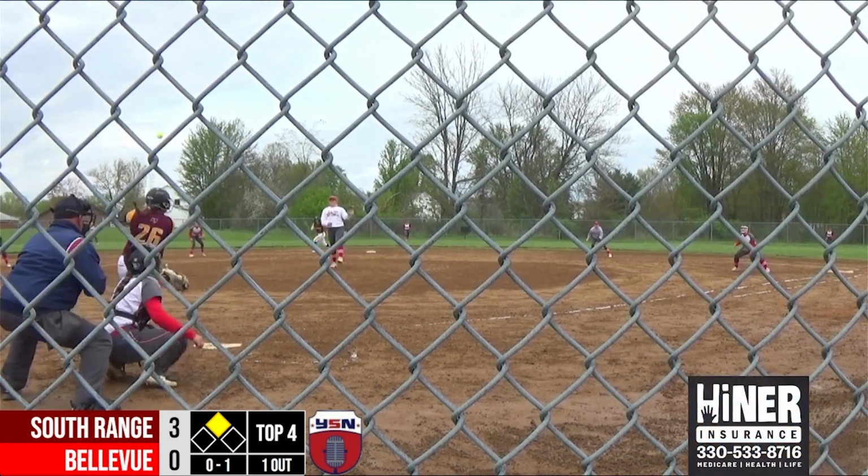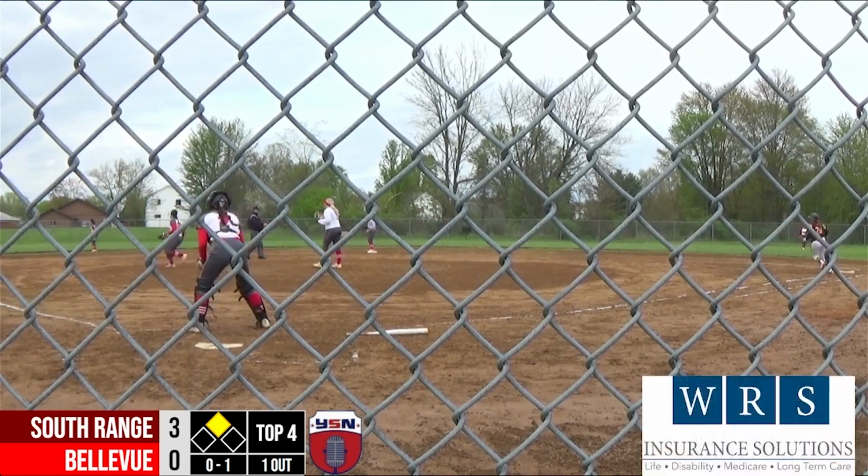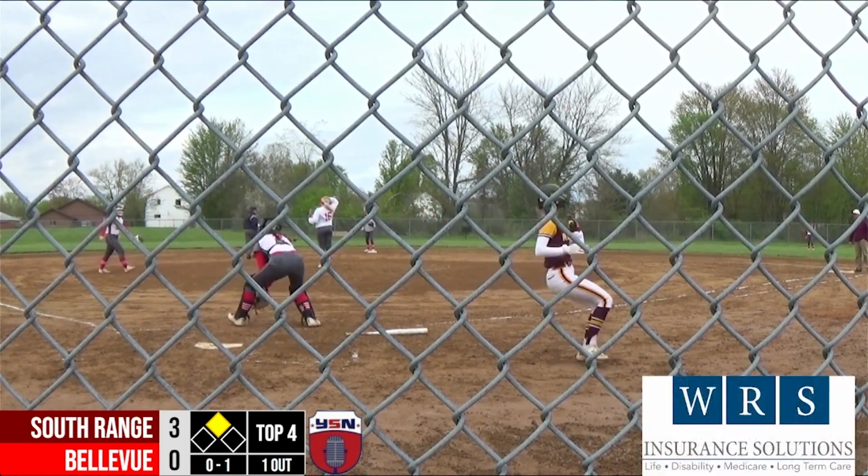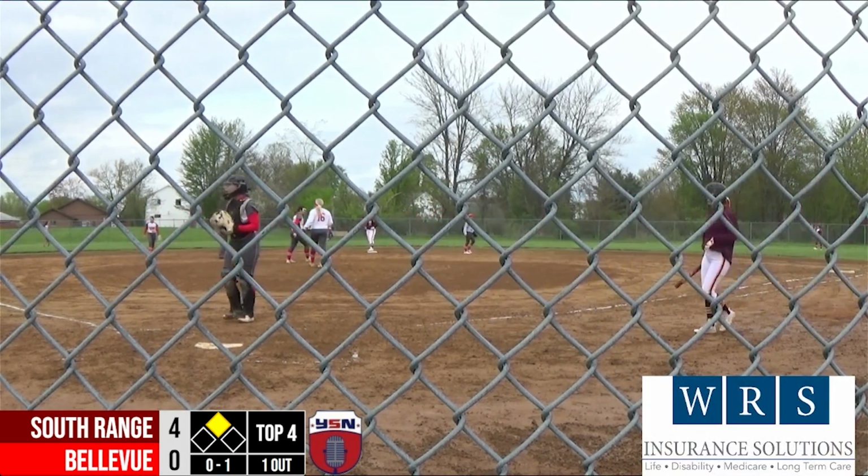The 1-1 swung on, hit out towards left field. That one gets down. She's coming home. Runner does come home. Throw's not going to beat her. Runner goes over to second here, and it's going to be an RBI double. 4-0 South Range leads.